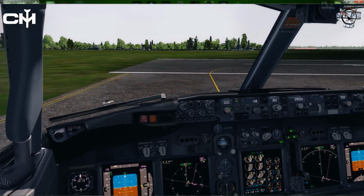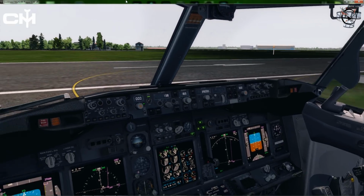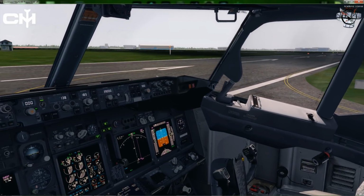Alright, one of the things I love about P3D version 4, I don't know how it is in the other versions, but I love how the clouds cast shadows as they move around. You see that shadow moving along there as that cloud's moving. I think that's awesome, I really do.